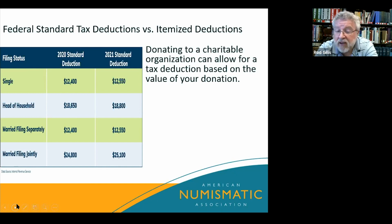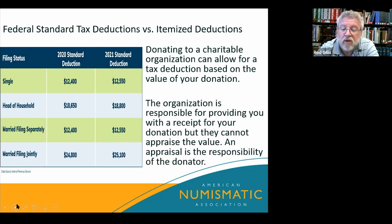It may, and like I said, we will provide a detailed receipt of the coins that you sent us if necessary. And you'll also get a real nice letter from our executive director. So donating to a charitable organization can allow for a tax deduction based on the value of your donation, but it has to be pretty substantial. The organization is responsible for providing you with a receipt for your donation, but they cannot appraise the value. An appraisal is the responsibility of the donator.